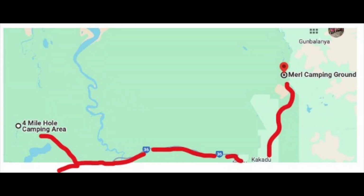Heading off now, all packed up, and heading out to Merl Campground near Cahills Crossing, and then I'll head across to the Aboriginal community over there for the day and have a little poke around some art and stuff, and come back to Cahills after that. So that's where I'm going now. Nice little drive. It was good that I pushed record that time, made a big difference.